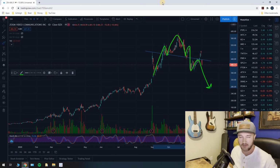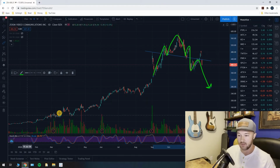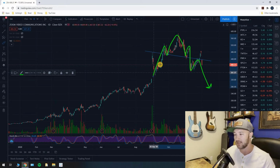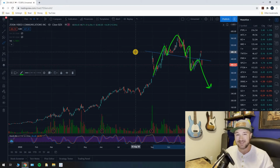A head and shoulders pattern is what's called a reversal pattern. So it reverses the price action that was occurring prior to the chart pattern. You can see we were in a bull trend in 2020 coming into the pattern, and a head and shoulders reverses that trend. So we are reversing a bull trend into a bear trend. We're heading back down to the downside. So this is not good for Zoom. It is suggesting we are heading much lower from here.